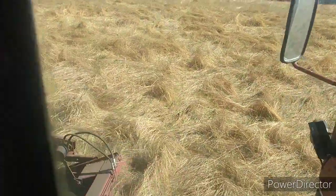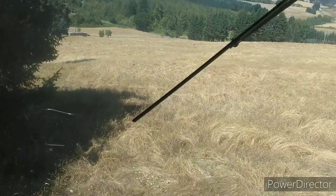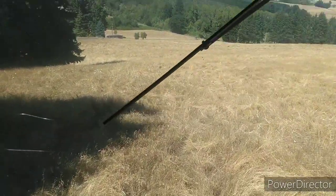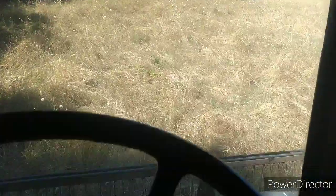Do a quick view for you. And there's a good look at what we're dealing with. This piece has a bunch of grass in it. It's volunteer from last year. We disked it behind the combine because when we combined it was 105 to 110 degrees with no cooling in sight. And I forgot to drop the ground chain. Oh well, we'll be alright. Lots of guys don't even run them.